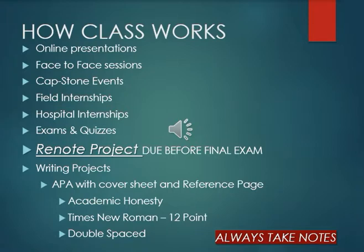And since I mentioned final, I'll go into the next point, which is the renote project that is due before the final exam. When I was in law school at St. Mary's University in San Antonio, one of the big components was how you took notes. And the professors impressed upon the law students that if you're going to be successful in retaining information, you have to be a master at note taking. And some of you may think that you're great at it, and some of you may be.